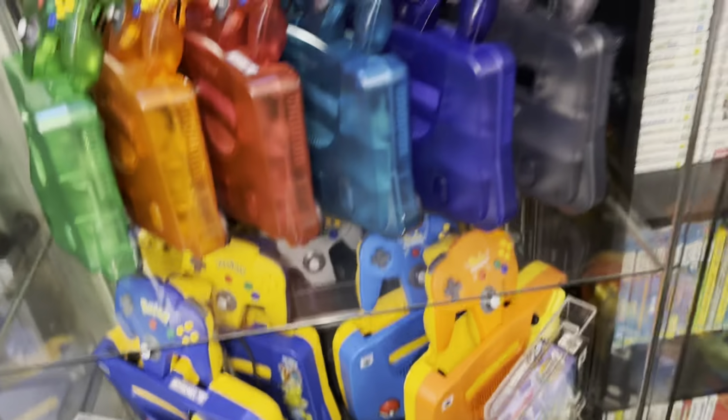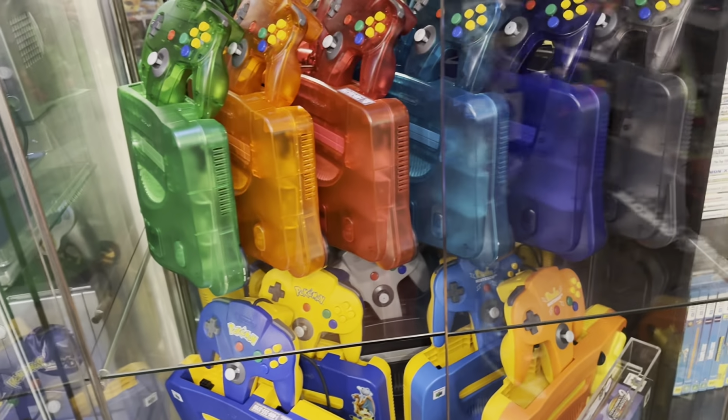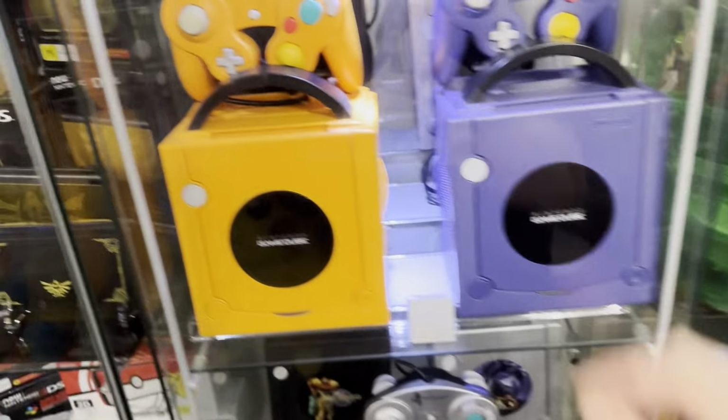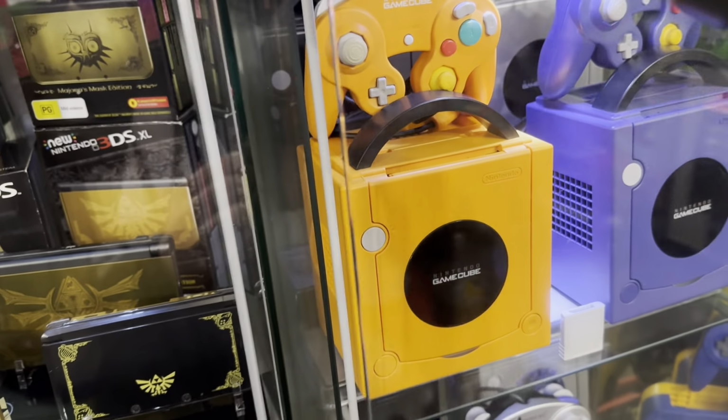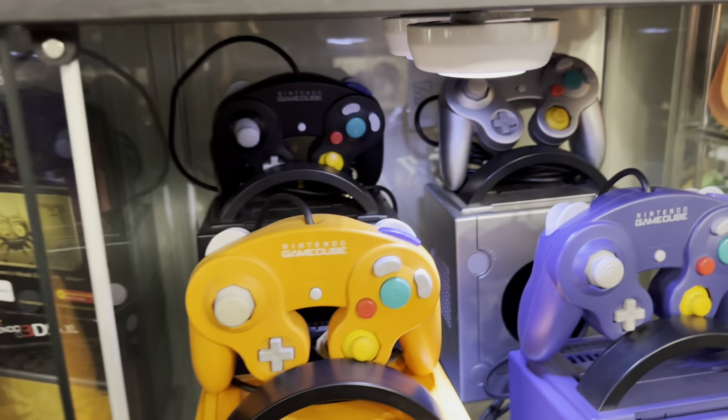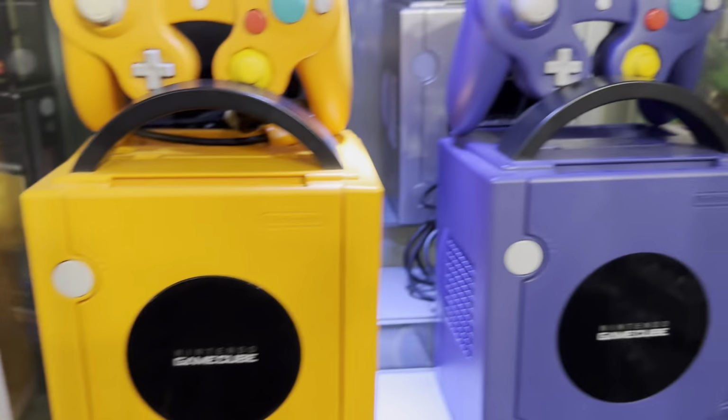So yeah, that's that cabinet done and dusted. So we'll close the door, keep the dust out. Next one, we'll try and open this gently because these controllers always fall over. As you can see, they're not 100% straight. We've got the plain black GameCube, the silver one, the spice orange, and the purple.